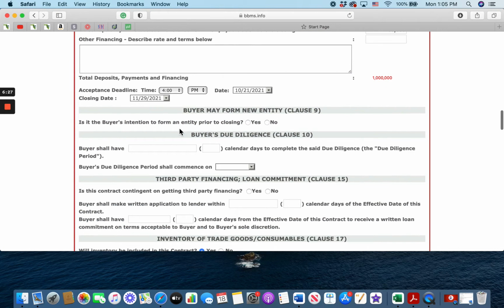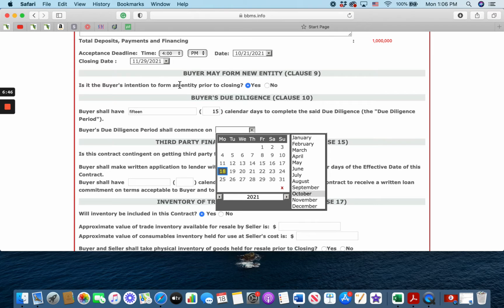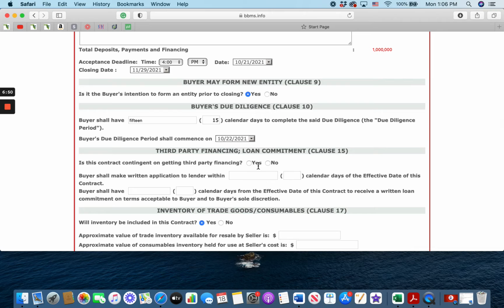Okay, is the buyer's intention to form an entity? Well, Mary Jones is going to form an entity later on, so she's going to put yes. Now, how long will they have to complete due diligence? So she's going to say 15 calendar days, and it'll start on, we have them accept by the 21st, so I'm going to have her start the very next day, the 22nd.